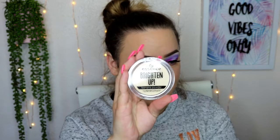I did not pick up a new concealer, so I'm just going to go in with the e.l.f. 16 Hour Camo Concealer. And then I picked up the Essence Brighten Up Banana Powder. I've heard really good things about this, so I'm going to use this to set under my eyes and to set my T-zone.